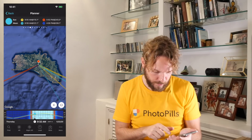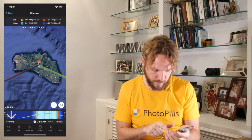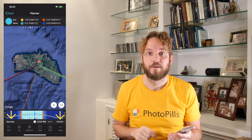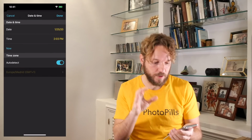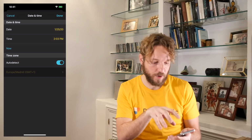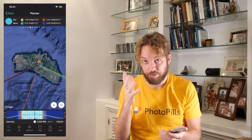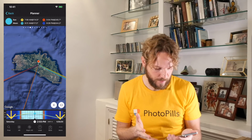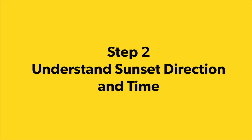And now, swipe the time bar to the left until we get to Saturday. Saturday, January 25th, right here. Cool. To set the date, you can also tap once at the center of the time bar and set the date directly from this screen, from this calendar. Cool, we've set the date to the shooting date. This is Saturday, January 25th, 2020. Let's see now where the sun is setting and when.